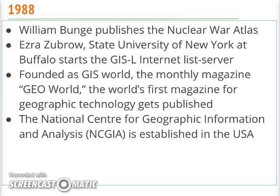In 1988, William Bunge published the Nuclear War Atlas. It maps the state of nuclear readiness, the possible courses of nuclear war, and the post-nuclear war world. Ezra Zubrow, State University of New York at Buffalo, starts the GISL Internet listserver. Founded as GIS World, the monthly magazine GEO World, the world's first magazine for geographic technology, gets published. The National Center for Geographic Information and Analysis, NCGIA, is established in the USA.